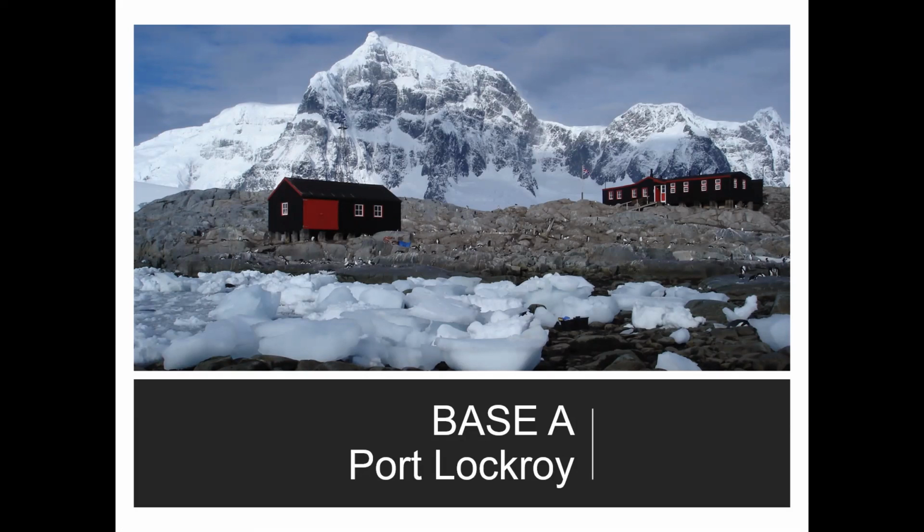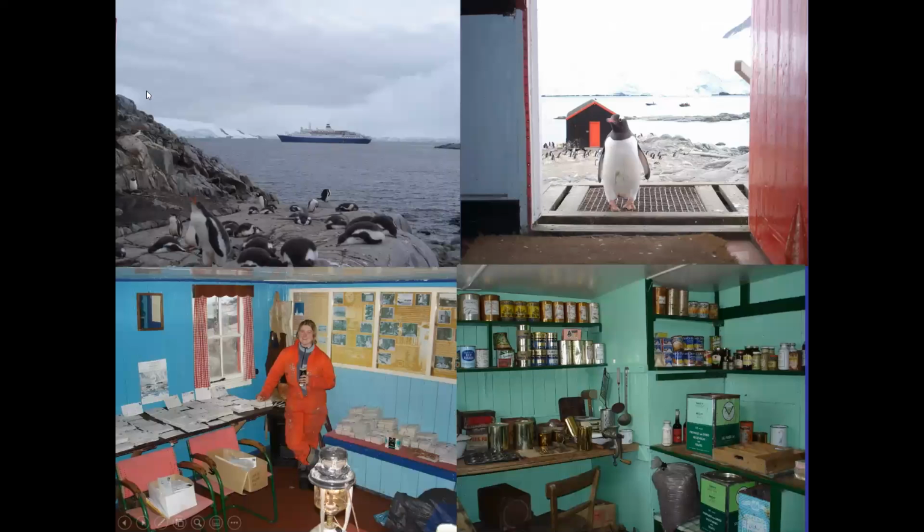And then when the war ended a few years later, they kept the presence and actually built several more bases: base B, C, D, E, F, G. And Port Lockroy was actually closed in 1962, because it was deemed not a very good place for science, though it had been a very good place for the military operations. Fortunately, when they left in 1962, after their 20-year operation, they basically just shut the door and left the base as it is.